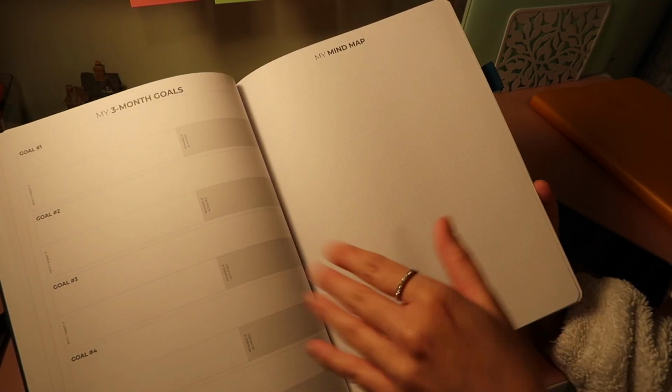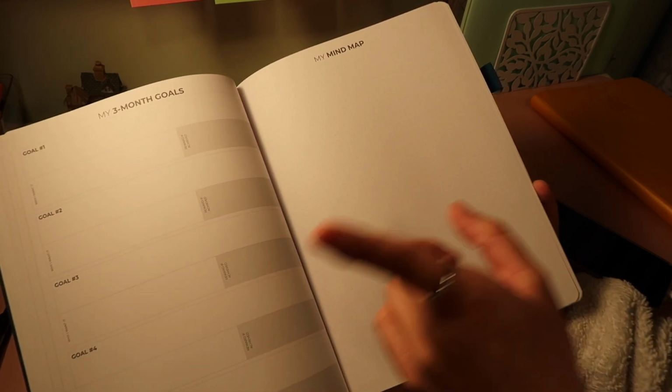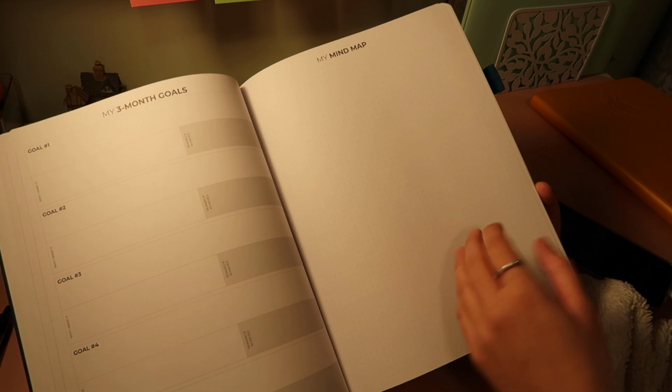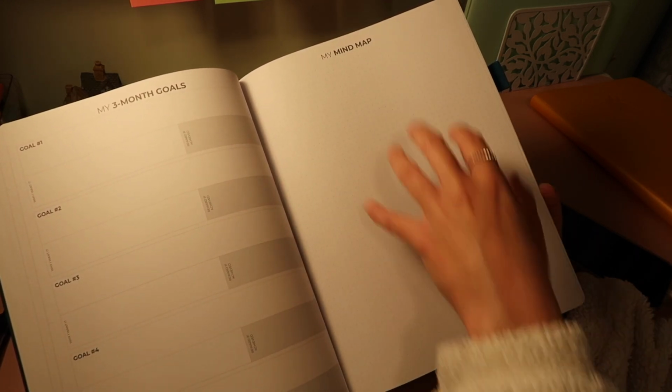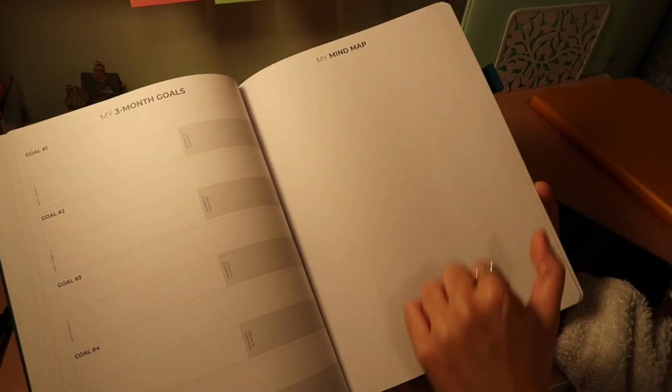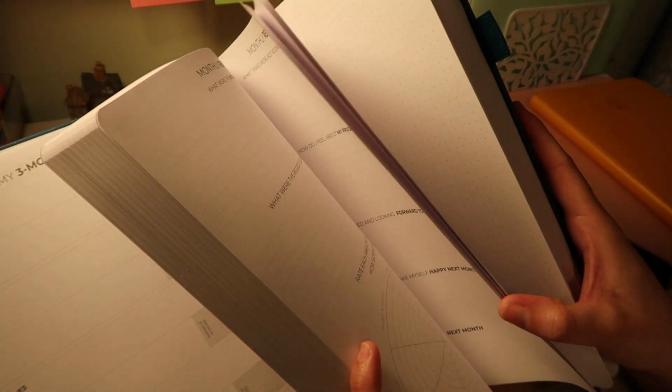Then 3-month goals. Every 3 months they have these 3-month goals, which I thought was great in alignment with the 12-week year book that I showed you before. And then your mind map. Usually I use this either as a to-do list or I write a reflection on here. Something that's great is they give you a lot of empty pages. So if you need to jot something down or draw or whatever you want to use these pages for, you can do that in the back. There's a lot of them.